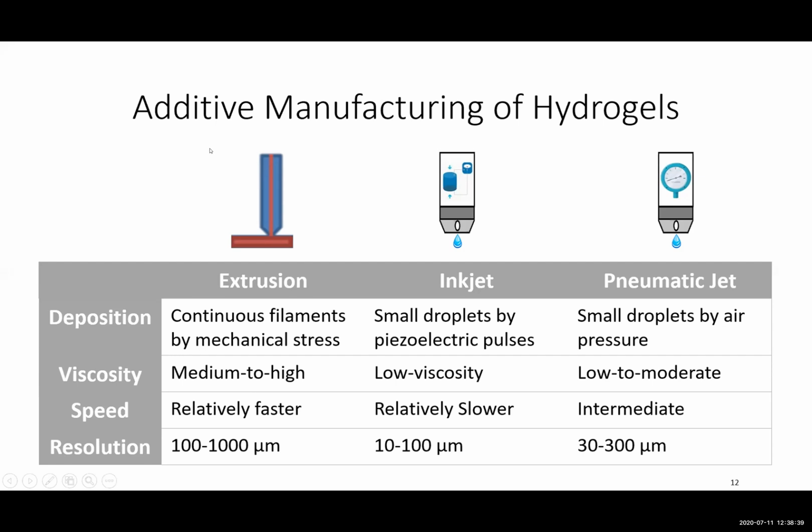Of course, continuous filaments are deposited by this technique using mechanical stress, just mechanical pressure. You can print materials with medium to high viscosity using this. The speed is relatively faster compared to other 3D printing techniques, and the resolution depends on the nozzle size that you're using, which is somewhere between 100 to 1000 micrometers.